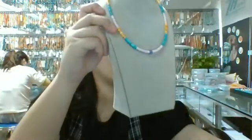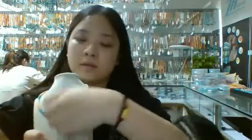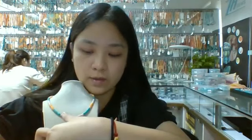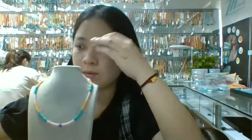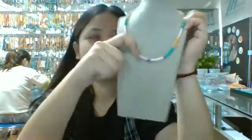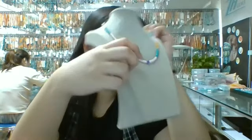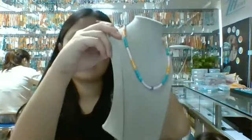Okay, please look at this necklace. This is a really lovely and pretty necklace. The coat shell roundel is about 4 millimeters, with a 4 millimeter turquoise roundel and an orange spiny oyster roundel. Here is the Charoite roundel. This necklace is 60 inches long, and the size can be customized by ourselves.